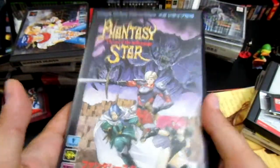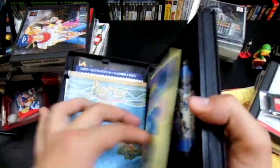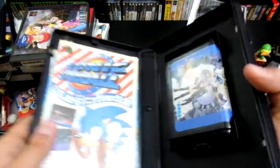I had the English version of this. One of the first RPGs I ever played and beat. Really fun game. I was super happy to find this. Instruction manual, map, some advertisements. Card is in great condition.